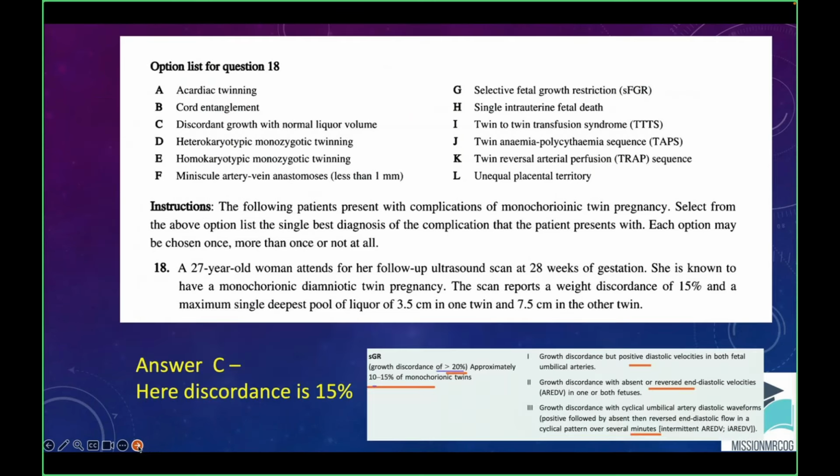So it is selective. See, you said the answer is selective growth restriction, but for selective growth restriction, weight discordance should be more than 20%. But in the question, the growth discordance is only 15%. So it is discordant growth with normal liquor volume.